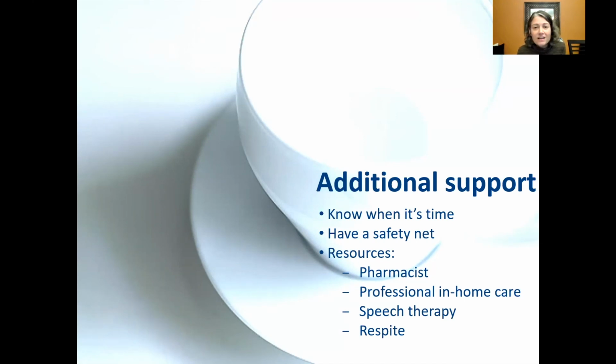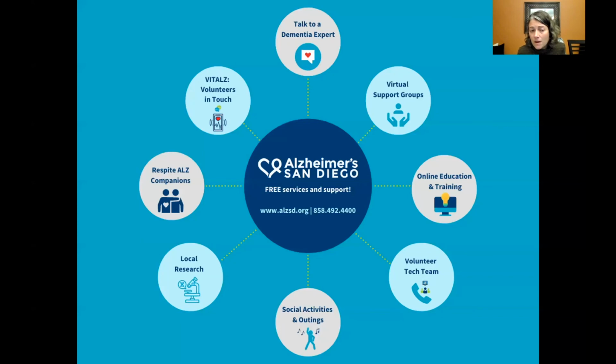If you don't have a good relationship with your doctor, you don't know a good pharmacist, right? Reach out and let us know, and we can connect you to resources here in San Diego. It's very important that you recognize when it's time to have a little extra help, have a safety net for yourself, have some backup, and reach out, get connected to these resources when you need them.